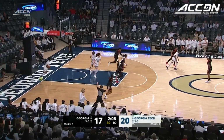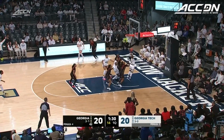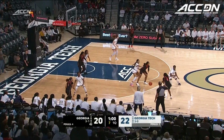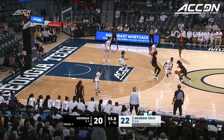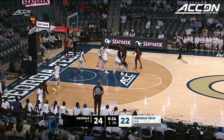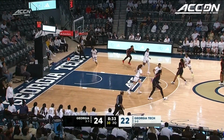3 for 3 for Georgia here in the quarter. Good ball movement. They find the open shooter in the corner. That won't drop. Carnegie on the glass. 1 minute to go in the quarter. Georgia's got the advantage with Fatih down low, but they're not looking to get her the ball. Instead, she comes out to set the screen, and as the shot clock expired, got to happen quickly here for Georgia. Oh, they get a wide open look from Evans. The post for 2.